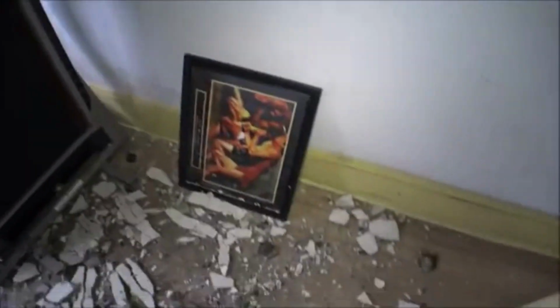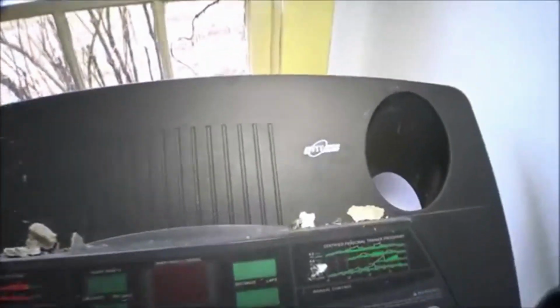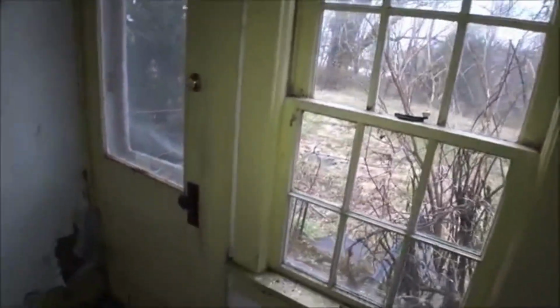And really sad. But this little area here was added on at some point, because in the old houses like this, the kitchen was detached. They would have had the kitchen in another building. So as we go into the kitchen area, you'll be able to see remnants of the old days.